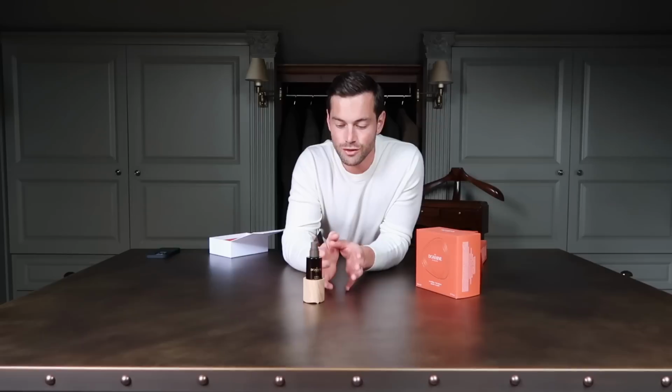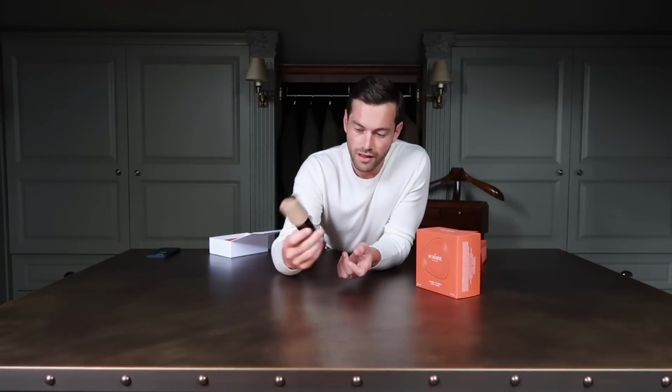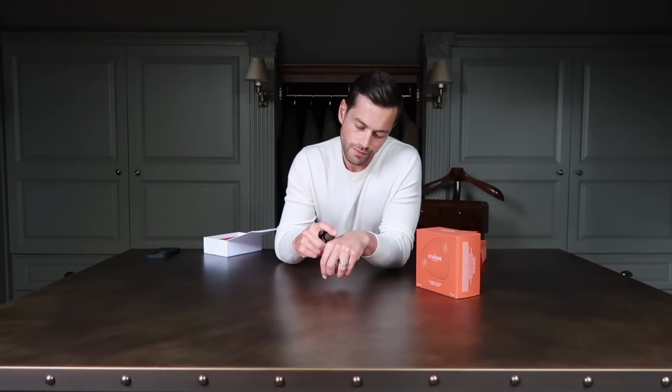So you've got the moisturiser, which is slightly larger. This is a bit smaller. It can look really nice on the side. However, it is the lid. Very big lid, I have to say. But this is the oak lid, which is really, really lovely. And glass bottle. So really great packaging. Feels nice. Let me have a quick look at this serum.